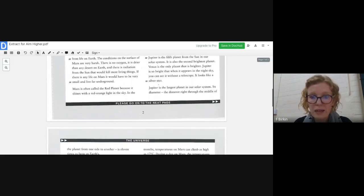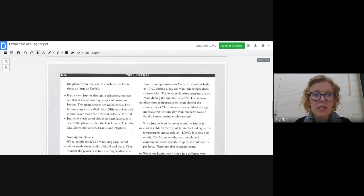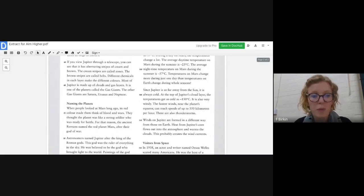Jupiter is the largest planet in our solar system. Its diameter, that's the distance right through the middle of the planet from one side to another, is 11 times as large as Earth's. If you view Jupiter through a telescope, you can see that it has alternating stripes of cream and brown. The cream stripes are called zones, the brown stripes are called belts.